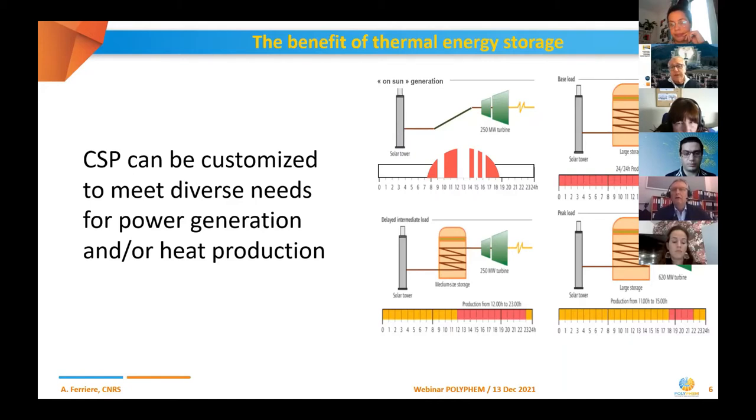By varying the size of the storage and the size of the power cycle, we can meet diverse needs for power generation. And we can also meet diverse needs for heat production. So this is the big benefit of thermal energy storage. Next slide.